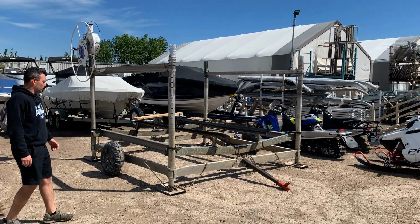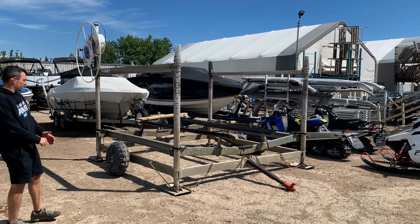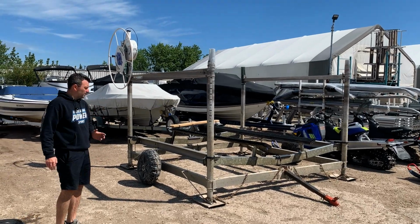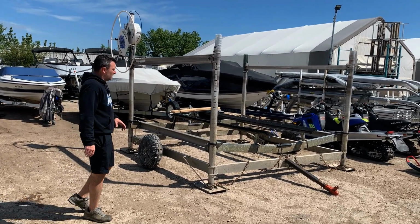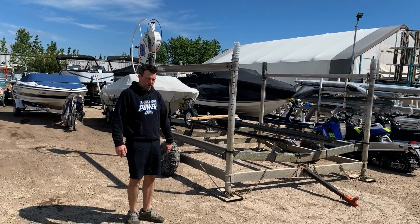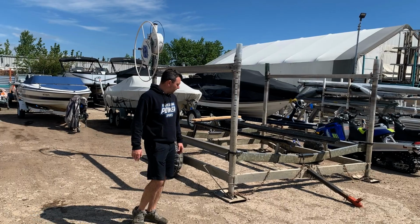So cool unit. It's a ShoreStation, the same brand we sell. Looks like the customer purchased it late 90s, early 2000s. Fully functional, ready to go. They were using it up to this year. They sold their cabin. A couple cool things they added in here.